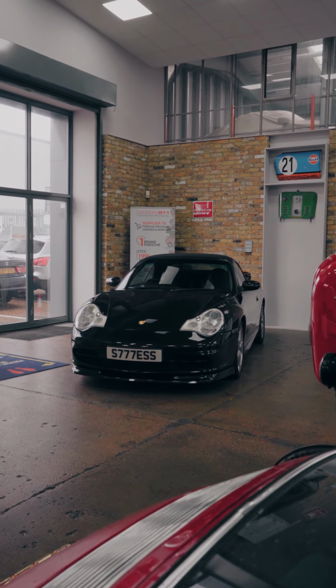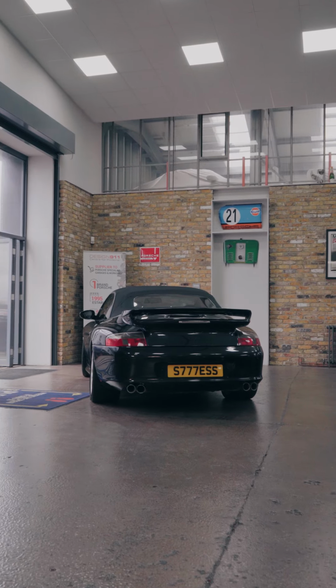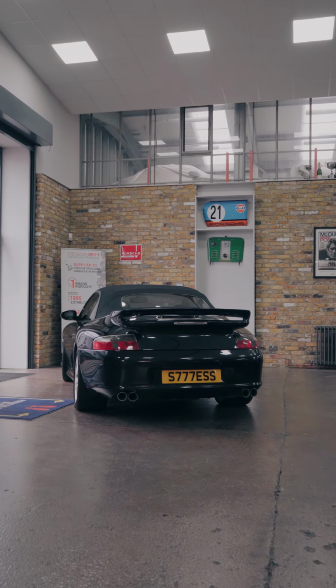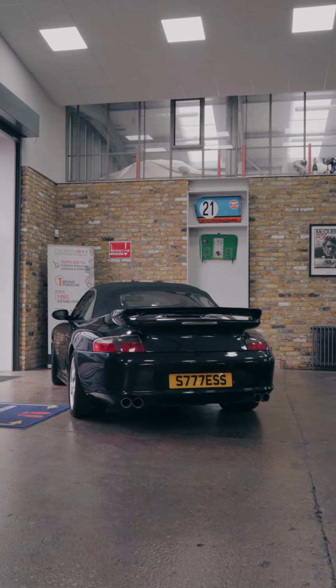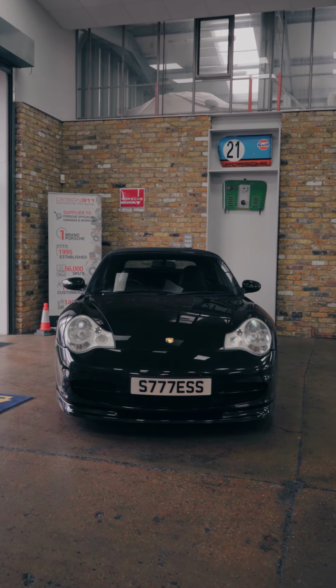My name's Sam and this is my Porsche 911 996 Carrera 2. I bought the car from Elmstone Classics from Daniel Mehdi 2 years ago, and she was fantastic. As soon as I saw her, I was in love. The balance of the drive, the way she handles, the weight distribution, and the way she looked was amazing.